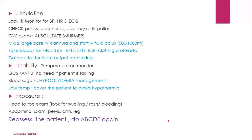After introducing myself to the patient, when I look at the monitor, if I find that the patient is in shock, oxygen is low and blood pressure is low, should I put the IV cannula there and then, or should I go to circulation and then put the IV cannula? You are talking about the first instant you have seen the monitor and the BP was low? Yes, yes.